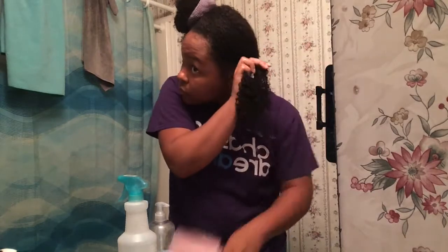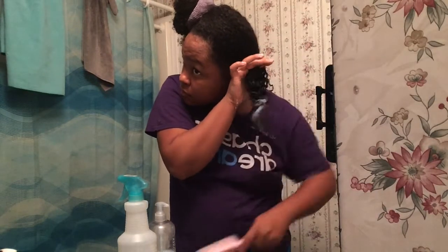And I'm using a Tangle Teezer. Now I have gone through so many brushes, y'all, but I recommend this one to anybody. I love this Tangle Teezer. It glides right through my hair. It doesn't pull. I hardly have any hair come out of it. It is just one of the most amazing brushes that I've had in a long time. And okay, do your little dancey dance.